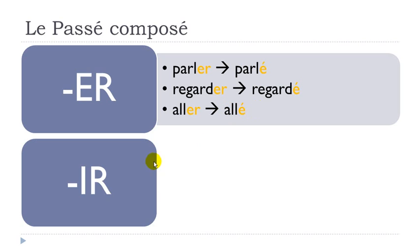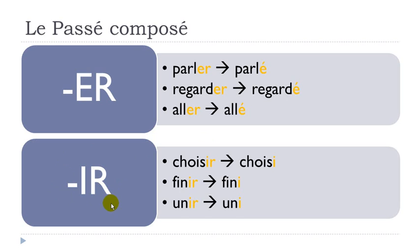Okay, the verbs from the second group. Unfortunately not all of them, but most of them, it is quite simple because this ir will become i. So you will have verbs like choisir, to choose, which becomes choisi for the participe passé. Finir, to finish, to end, fini. Unir, to unite, uni. All right, so it's not that difficult. Choisi, fini, uni.